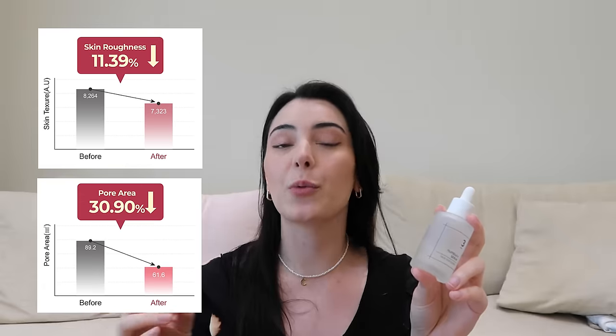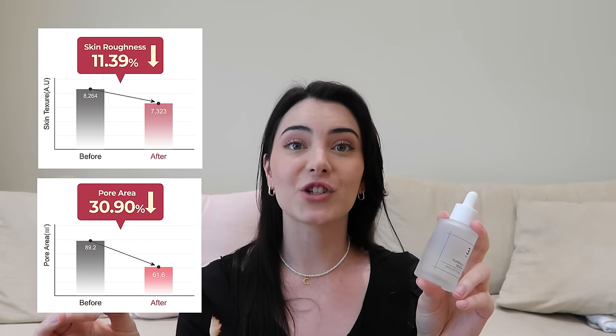11.39% improvement in skin roughness and a 30.9% reduction in pore visibility, which, like, same. I don't know the exact percentages, but for sure, my skin became a lot smoother and more supple, and particularly across my nose and my upper cheek area, I saw a reduction in the visibility of my pores.